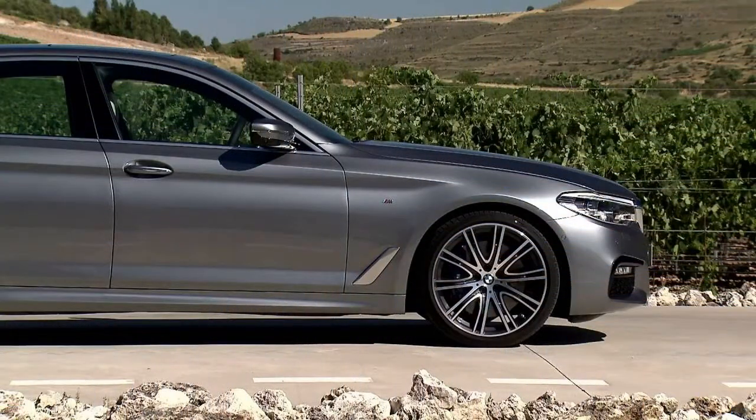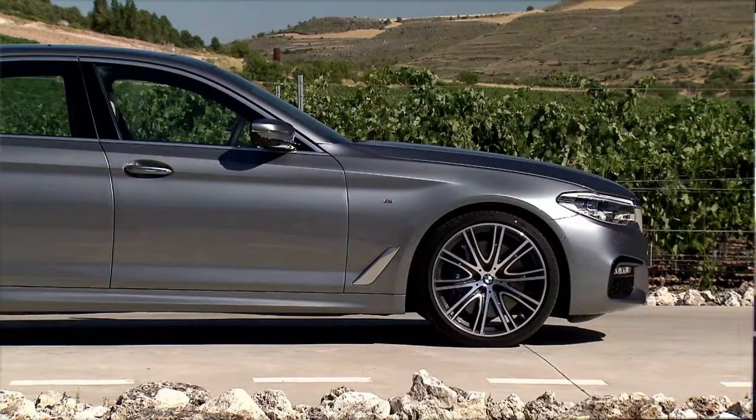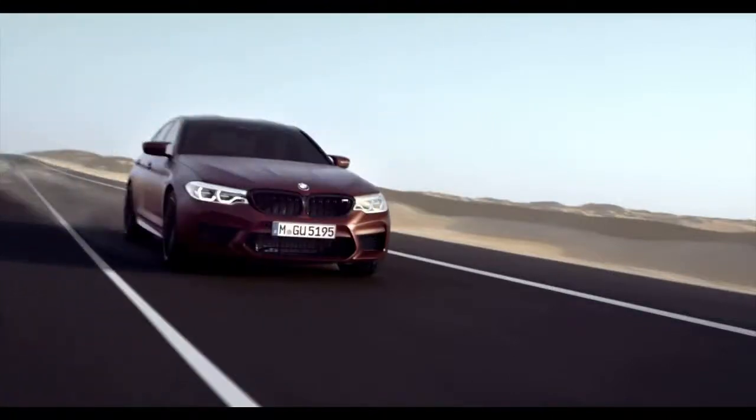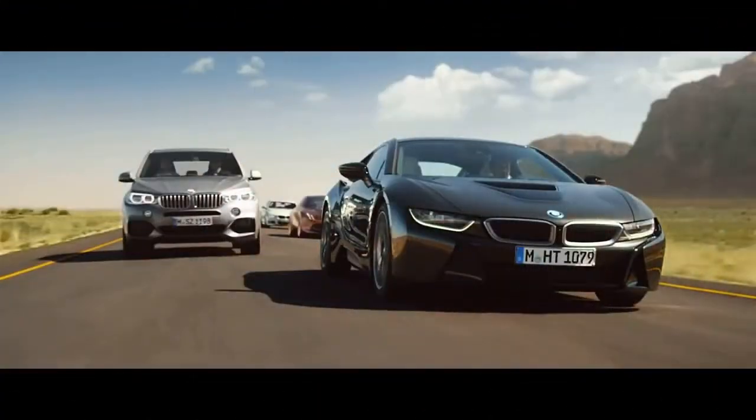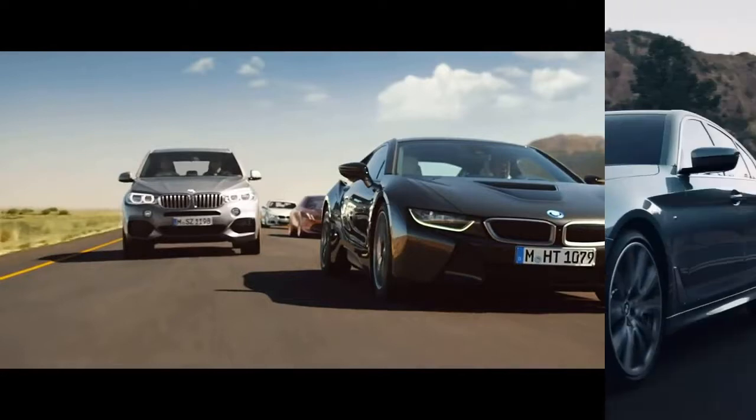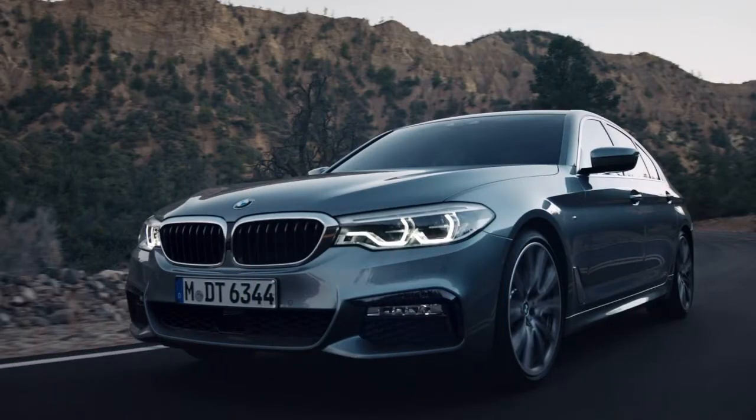The posh interior does its best 7 Series impression with 16-way power-adjustable front seats, a 10.3-inch infotainment system with navigation, and available gesture control. Apple CarPlay is optional.